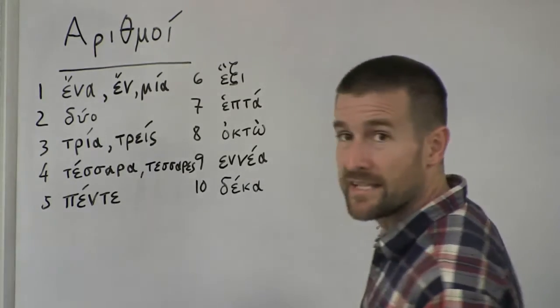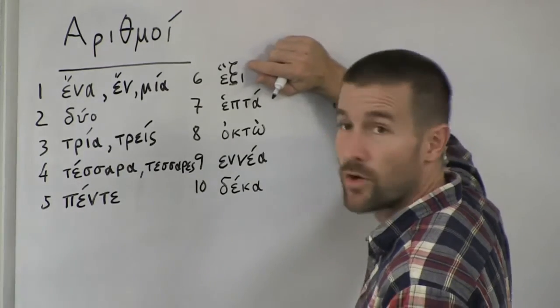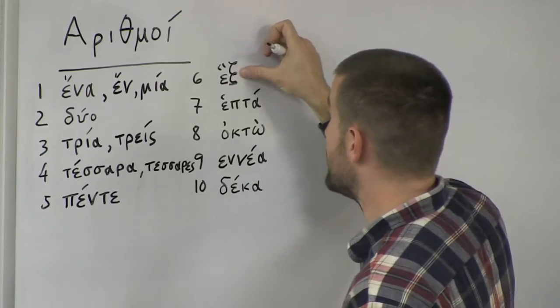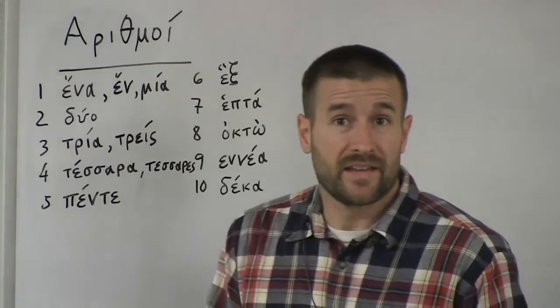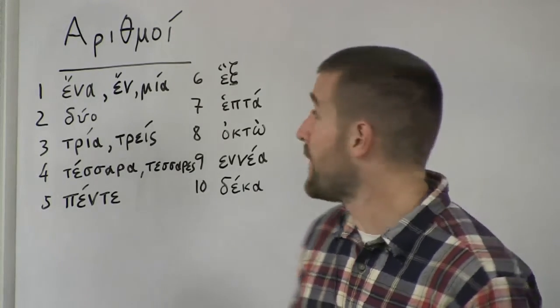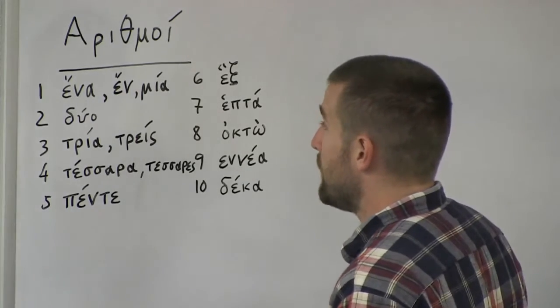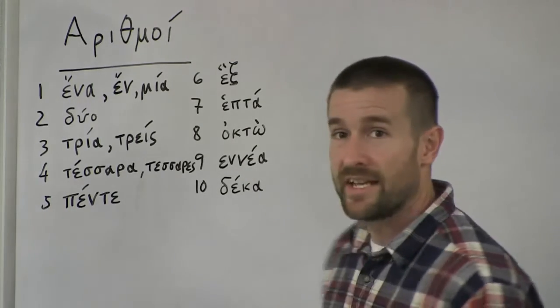And then another slight difference is that when you come across this word in your biblical Greek, exi, you're just going to lose the iota on the end. It just becomes X. So when you find the number 6, it's just going to be X instead of Xe, all right? But other than that, they're pretty much identical.